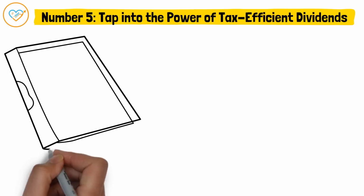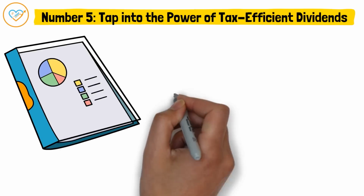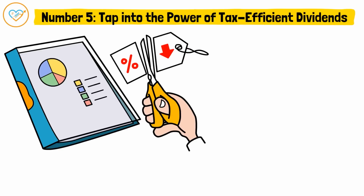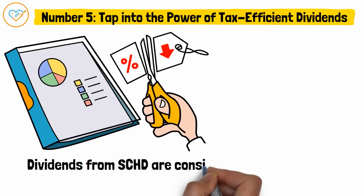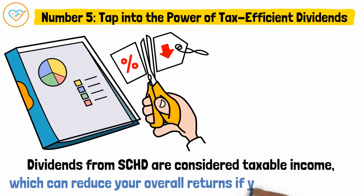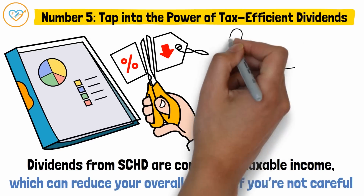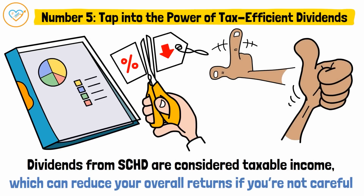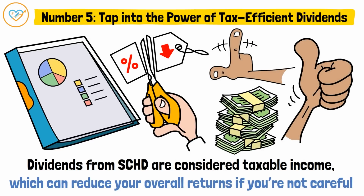Number 5. Tap into the power of tax-efficient dividends. While SCHD offers impressive dividend payouts, it's important to understand the tax implications of those dividends. Dividends from SCHD are considered taxable income, which can reduce your overall returns if you're not careful. But don't worry, there's a simple hack to make sure you keep more of your hard-earned money.